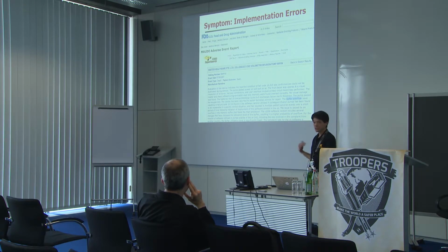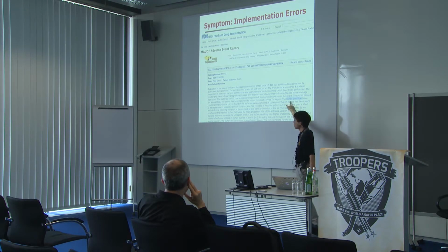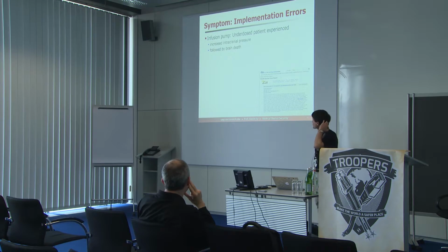And what happens is when a clinician sees a patient injured or killed, they are required to report this. If they just see something go wrong, they don't have to report it, but sometimes they do. Here's the dialog that was submitted by the manufacturer. You can notice I highlighted buffer overflow. So what happened on this pump with the buffer overflow? Well, the patient was underdosed.